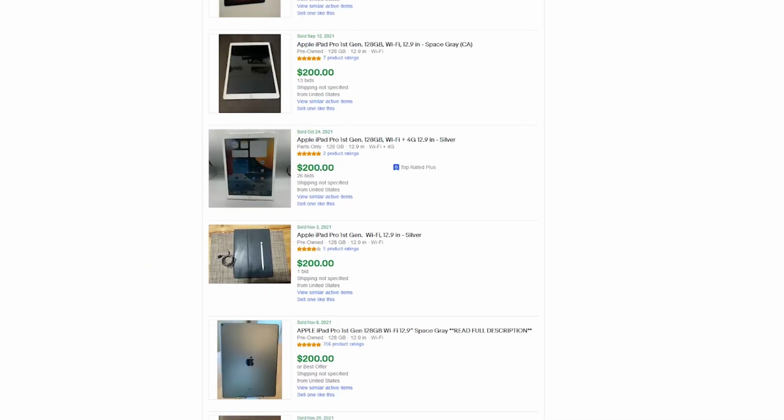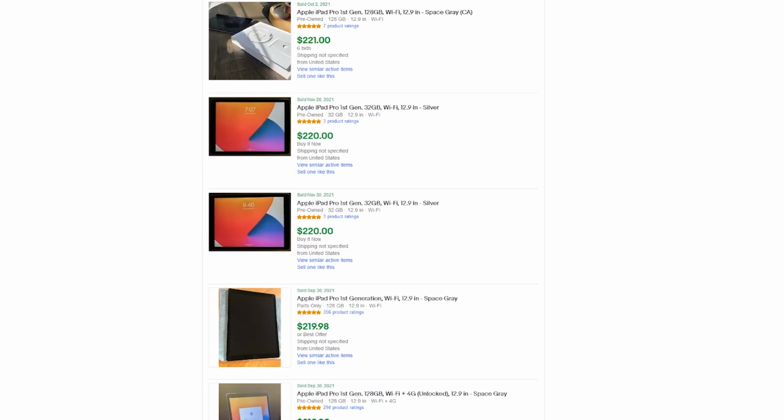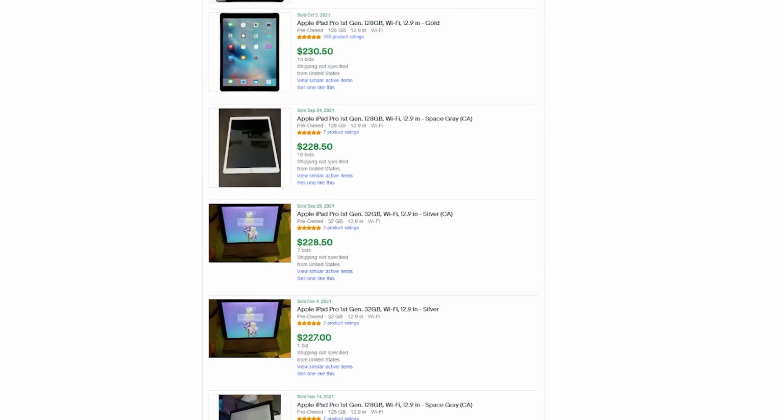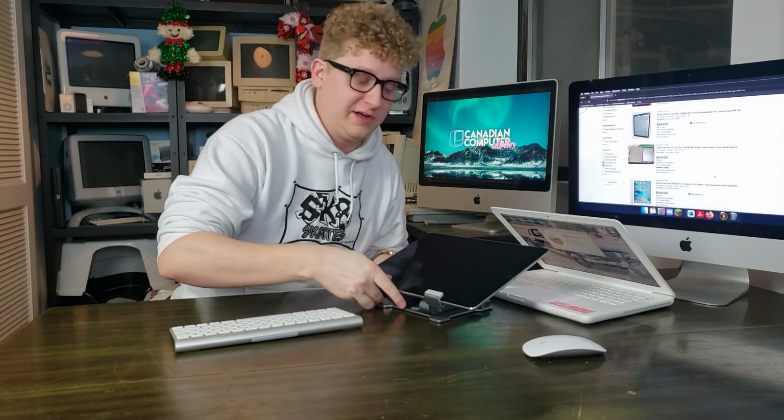Yeah, so it looks like most first-gen iPad Pros are going to be between $200 and $300, depending on how much storage you want or a few other options. So the iPad Pro, first generation, low-end iPad Pro, I guess you could say, I think it's fantastic. Still got a button on it. That's how you know it's old and low-end.